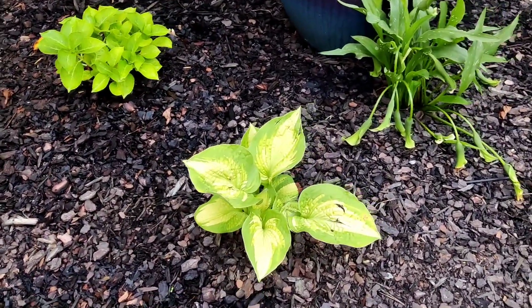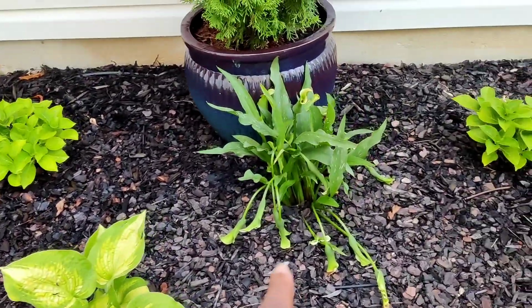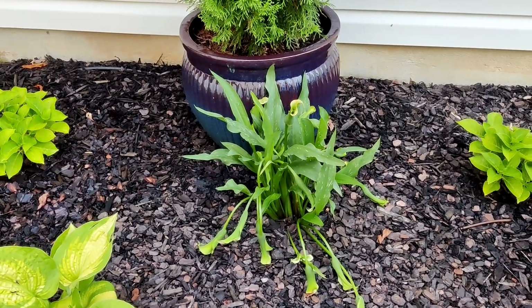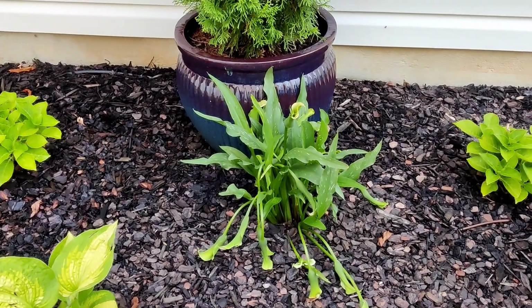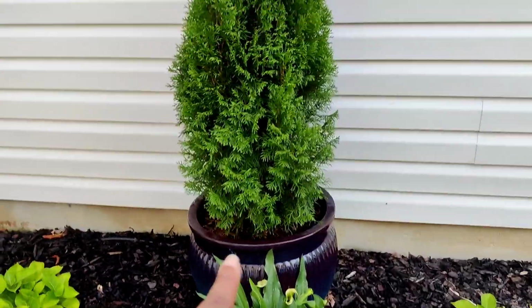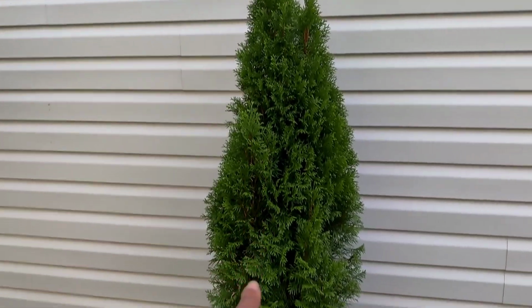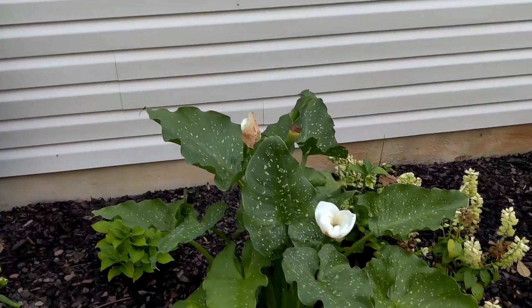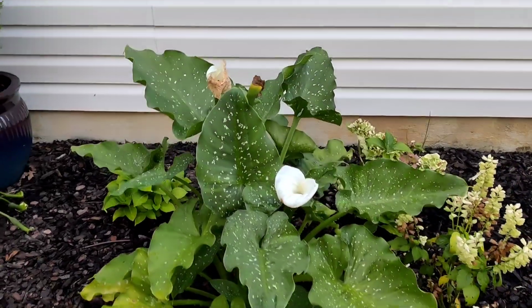Here is a Brother Stephan Hosta. I have a Canna Lily here that is getting way too much moisture. I will have to relocate that to a more sunny spot next year. But this has white blooms. Here I have an emerald green Arborvitae planted in my container, doing great. Here is my giant Calla Lily, you guys.